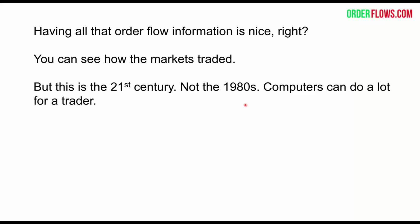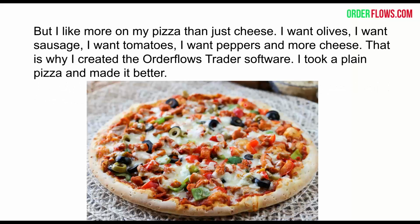Now, having all that order flow information is nice, right? You can see how the market traded, but this is the 21st century. It's not the 1980s, on a DOS screen, where you're just looking at amber colors or those funky old orange colors. Computers can do a lot for a trader now, right? For me, I like all sorts of stuff on my pizza. I don't want just cheese. I want olives. I want sausage. I want tomatoes. I want peppers. I want more cheese. That's why I created the Orderflows Trader software.